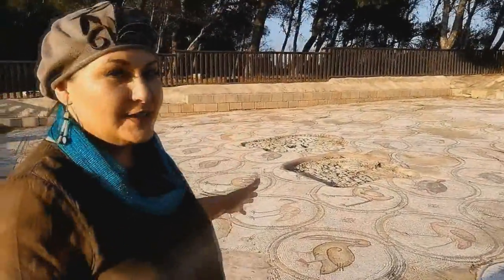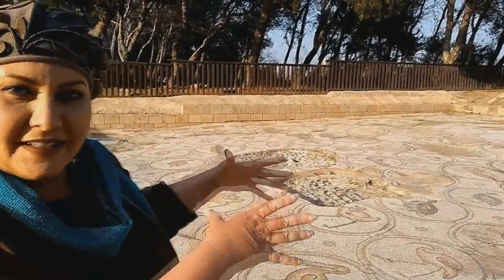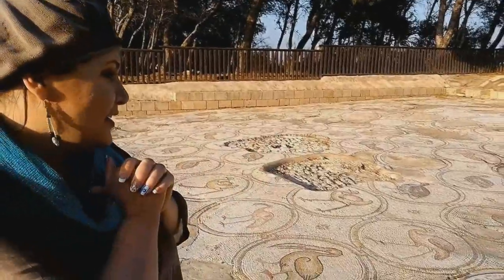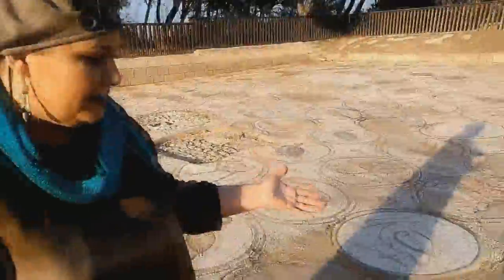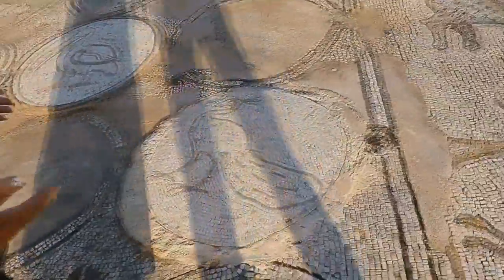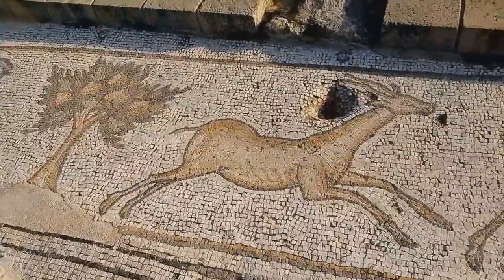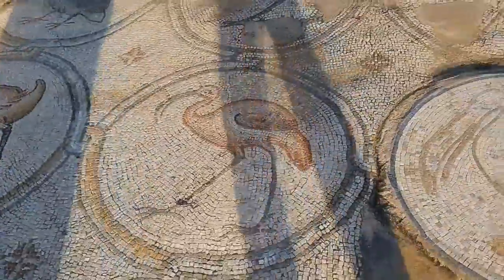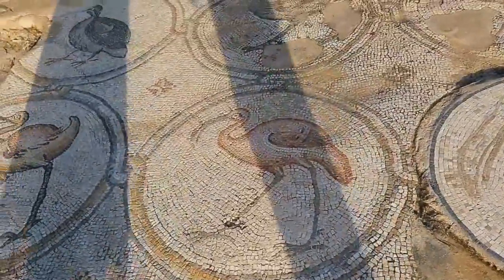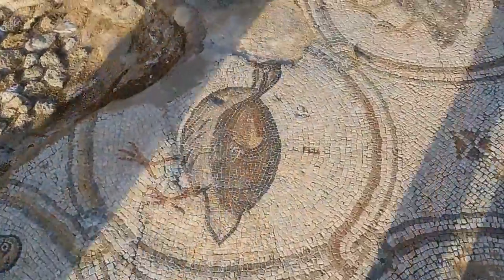There are 10 different types of birds, and they repeat 12 times. They've got pelican, peacock, flamingo. Sorry, I was looking at the jaguar eating the deer. They have quail or grouse, just all of these different beautiful birds.